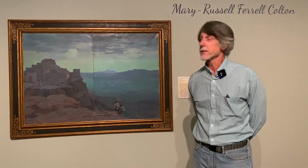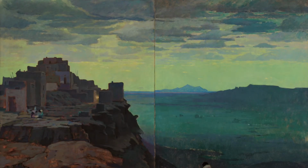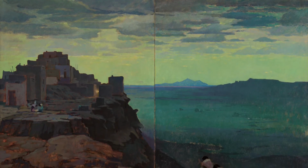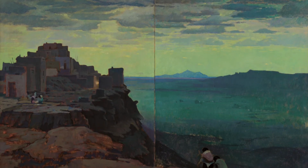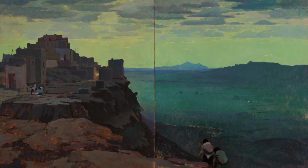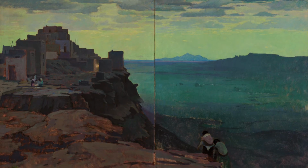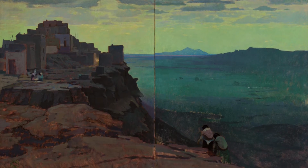Mary Russell Farrell Colton is another one of my artistic heroes, and I'm so happy to be able to work with her paintings on a regular basis. This is a wonderful work. It's a nocturne. It's painted as the sun has just gone down, and the color is very subdued. It's got this beautiful light that cinematographers refer to as the golden hour, even though it's a little bit earlier after the sun goes down than depicted in this painting. But you can see it's got this wonderful atmosphere with Walpi in the foreground and the San Francisco Peaks in the background. And I think I already mentioned this, but nocturnes were a very popular form of art and works in music in the late 19th and early 20th century.